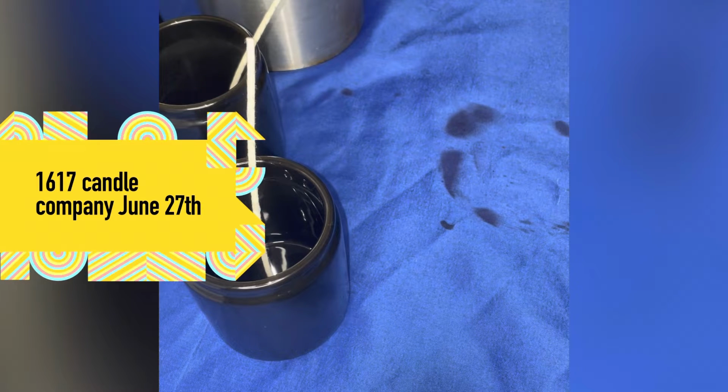So enough of that. I wanted to show you guys that I went to a candle company called 1617, and they are a candle company supplier. And so I wanted to order some fragrance. I'm using the same wax, and I haven't told you guys, but I use Golden Wax 464, and that is an all natural soy wax. And so I wanted to see if I can get a stronger hot throw with different scents and try to mix them up. I wanted to test the waters a little bit, I guess I should say.